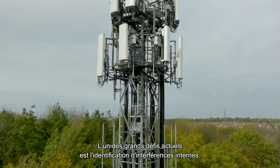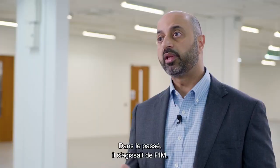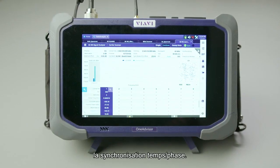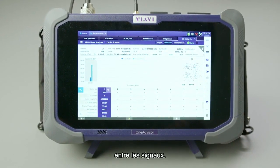So one of the biggest challenges today is how do we identify internal interferers? Historically it would have been PIM, passive intermodulation, when we mix two signals on the same feeder. One of the other things to consider now in time domain is timing and synchronization. This is over-the-air measurements to look at the delays between the signals.